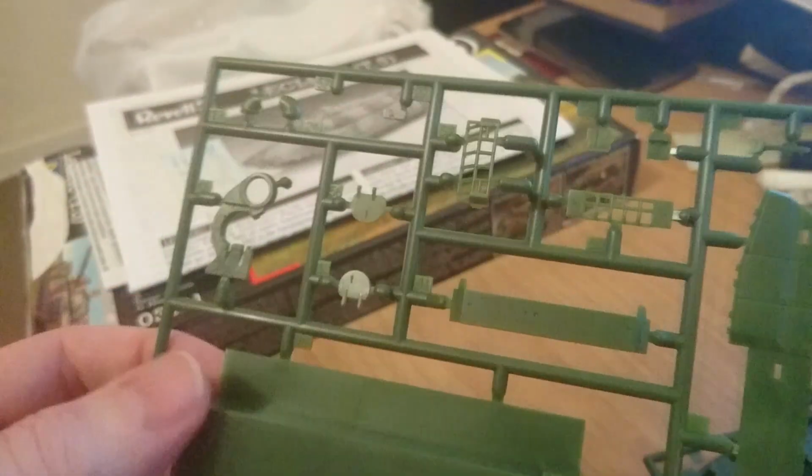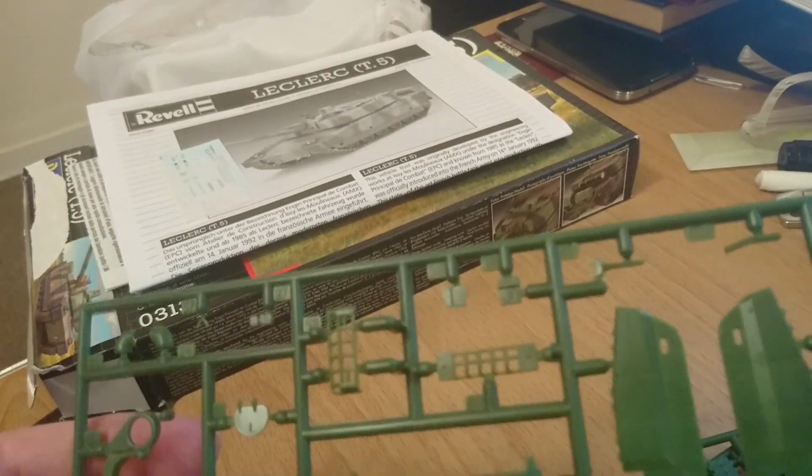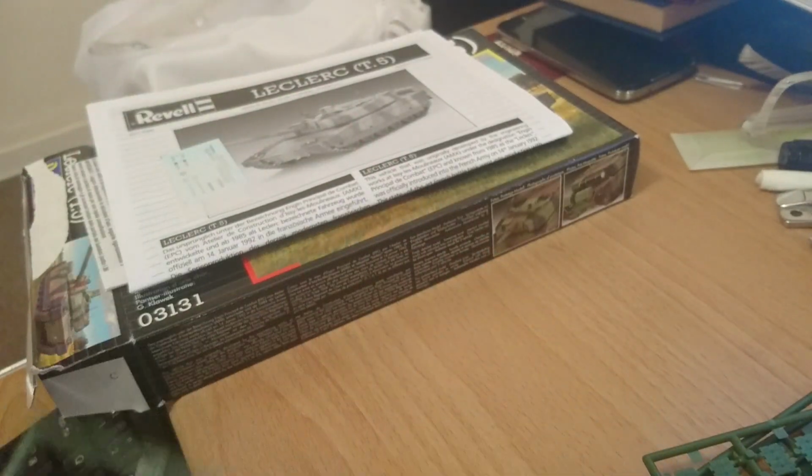But I do want to state that the parts on these sprues are really nicely moulded. The craft work on them is fantastic. I mean, look at that little grate there at the back, the pannier grate. The exhaust pipes look really nice. They will actually end up being hollow, as you can see there, which is nice, so you won't have to worry about drilling them out. So that's that sprue.